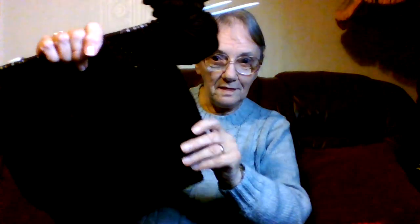It gets dark about 3:30 now, but I've been doing a little bit of everything over the weekend. I've got that much of the brown cable and moss stitch done. I'm probably just about to start on the armholes.